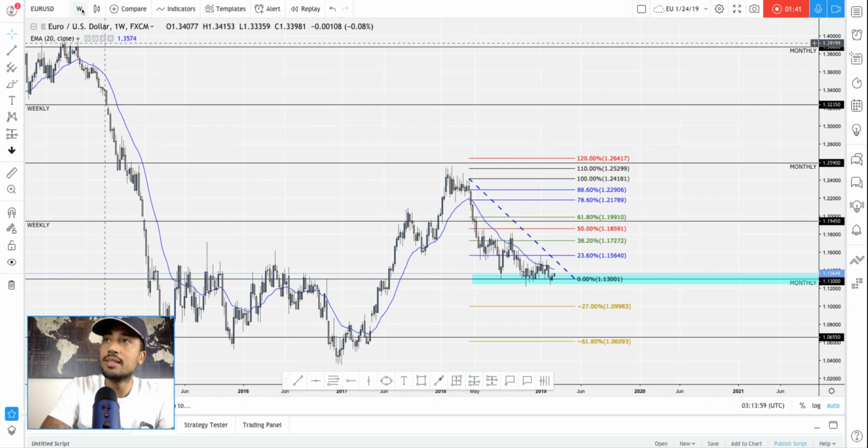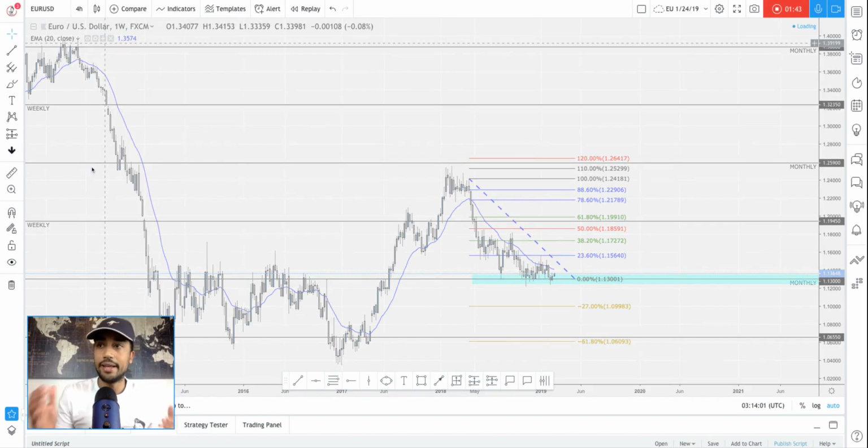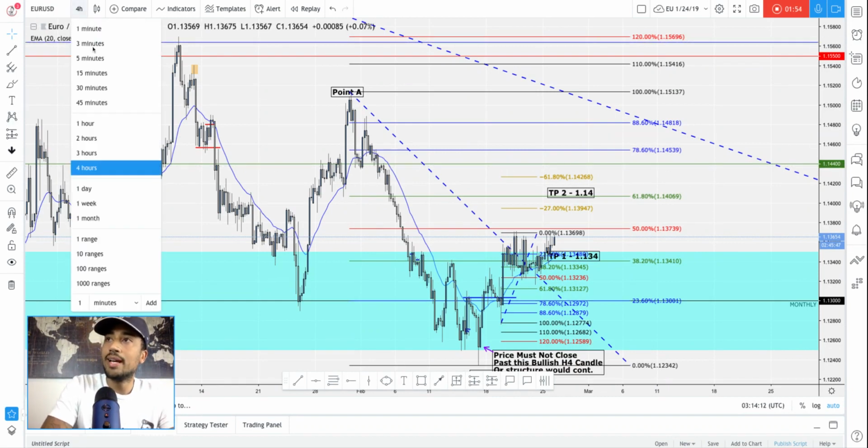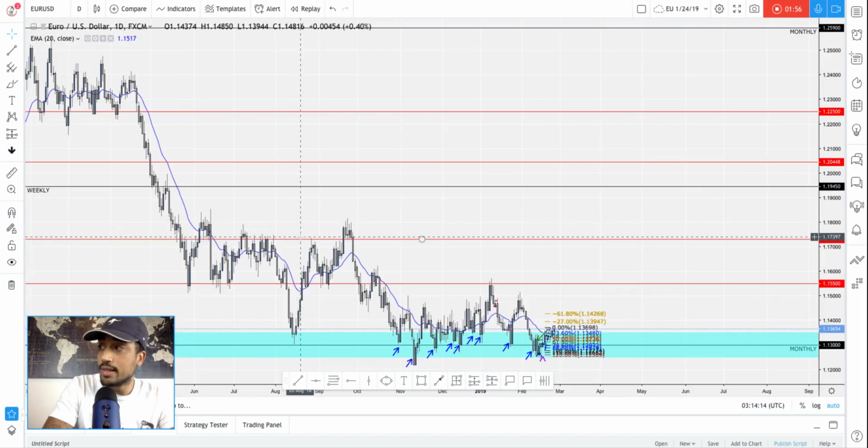So when it comes to this consolidation area, there's no way I could tell you it's going there now. If you're looking to get into a trade that is more of a swing trade mentality, this is probably one of the best places to be, to just get that swing all the way to the upside to that 38.2.